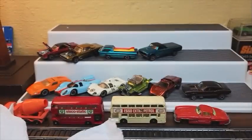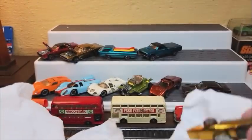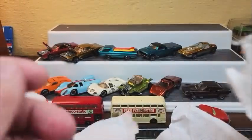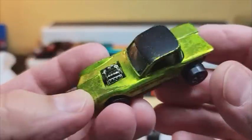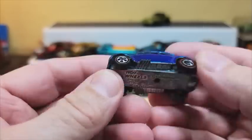Oh, well, let me get a drink. No, not that kind of drink. Kroger seltzer water, lemon lime. This stuff is delicious. All right, we got a, oh, look at this. Finally get a car in good shape, and it's a Splitting Image. Ah, boo-hoo. Let me turn off the camera and go cry in a corner for a minute. Oh man, shoot. And there it is. Antifreeze Python. Little Volkswagen in blue. U.S.